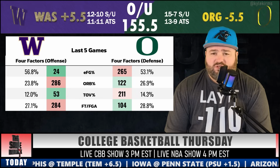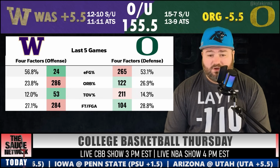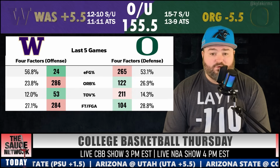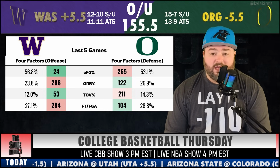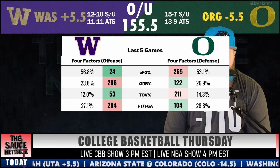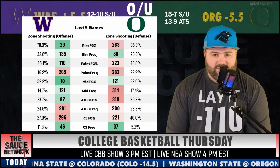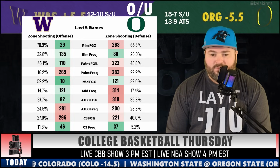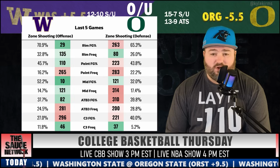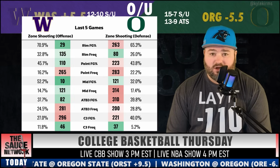So let's match these 2 teams up on the court. Washington actually has the edge on offense here, 24th in efficient field goal percentage in their last 5 compared to 165th for Oregon. Oregon has the rebounding edge, but Washington also has the turnover edge. So overall, Washington's offense, a little bit of an advantage here. Also, if we pull up the shot charts, might be a couple spots Washington can score points here. At the rim and the long mid-range shot, Washington efficiency numbers from those 2 zones, 33rd and 10th. Oregon defensively in those 2 zones, 263rd and 121st.